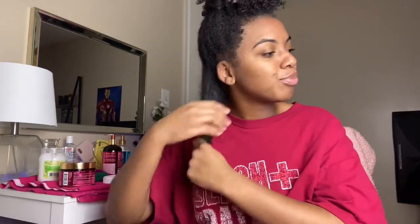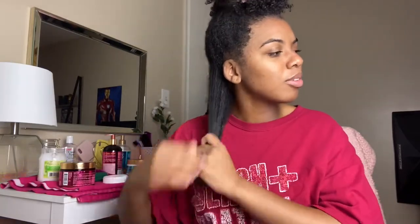Let's see, as far as slip, they both have pretty good slip. Pomegranate and honey may have a little bit more slip, but they both still have a good amount. I feel like the Hawaiian ginger leave-in defines my curls more than the pomegranate and honey, because this one has more hold to it, I feel like.